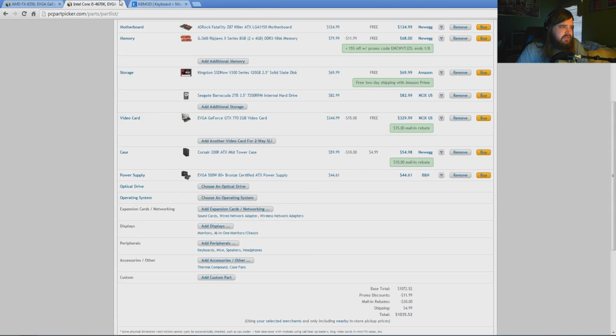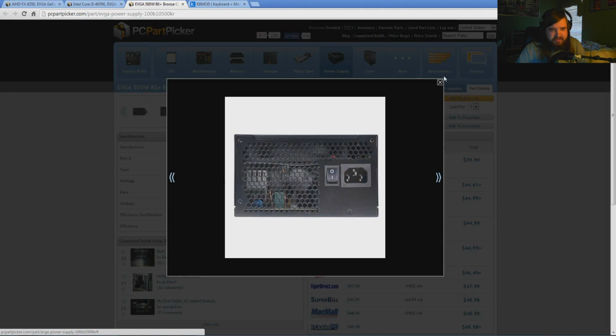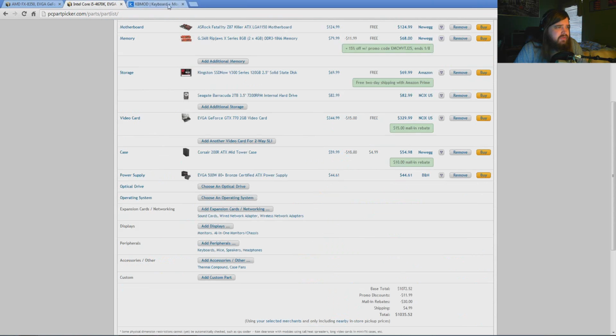So good choice there. 500 watt EVGA power supply. Like I was saying, EVGA, great company. Haven't dealt with their power supplies a lot, but I've heard good things. So 500 watts. It's not modular, but it's not going to have a lot of extra cables either. If you follow my 770 cable management guide, you'll know how to take care of any extra ones you might have. And for $40, holy crap, that's a good deal. That's even cheaper than the CX series from Corsair. So good choice there. This build is going to come in at $1,035.